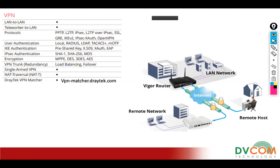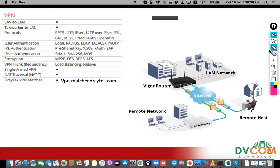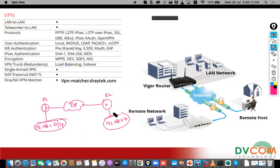The site-to-site VPN is nothing but, let's say I have an office in Dubai and one more office in Sharjah or somewhere else. If I want to establish communication between them, what are we going to do, guys? Let's say I'm going to keep router one here, connecting to the internet, and router two connecting to the internet as well. This router is connecting to the internal network, which is 192.168.1.0. And here I'm going to use 192.168.2.0. Now I want to establish communication between these two networks. Let's say this is the office in Dubai, and this is the office in Sharjah. So I want to establish communication between them.